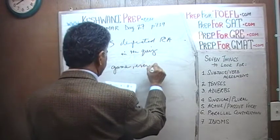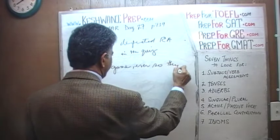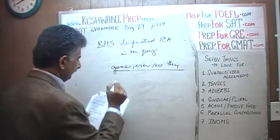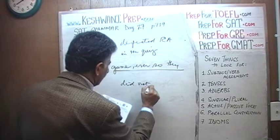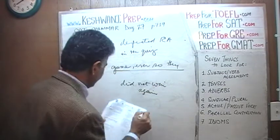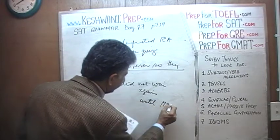Even so, all of this is underlined. Even the word game is underlined here. They did not win again until 1983. Let's see what we can do here.